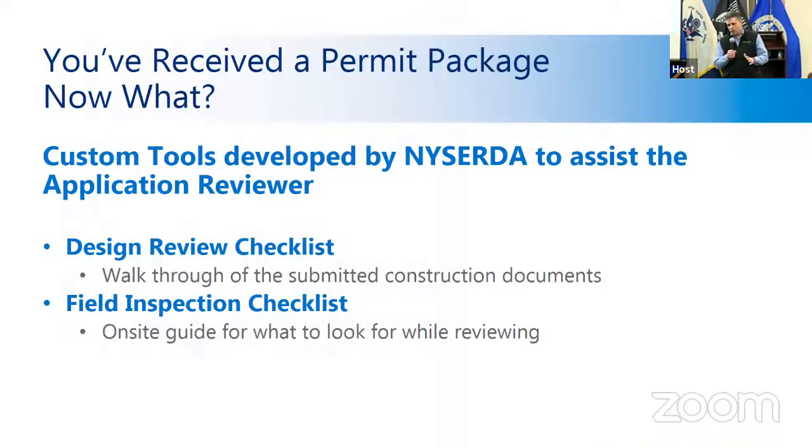All right. So now that you've received a permit package, now what? NYSERDA has many tools that they've developed to assist permitting authorities in their work. There's a design review checklist, the field inspection checklist, and a quality assurance checklist. All these can be found on the NYSERDA website, and they're designed by professionals who've done literally thousands of inspections, and they outline what needs to be done for these inspections. They're very comprehensive tools. They're very useful. And a lot of this can be found in the New York State Solar Guidebook, which is also available through NYSERDA. And we'll take a look at each of these in detail.